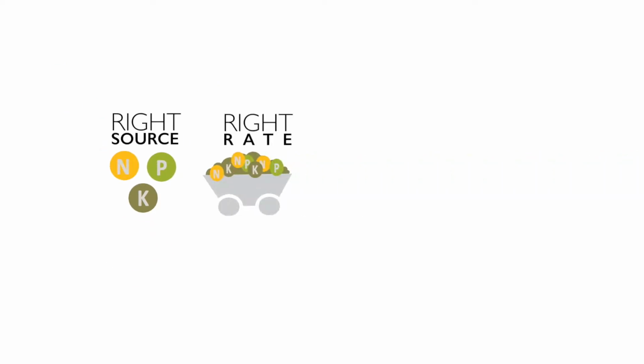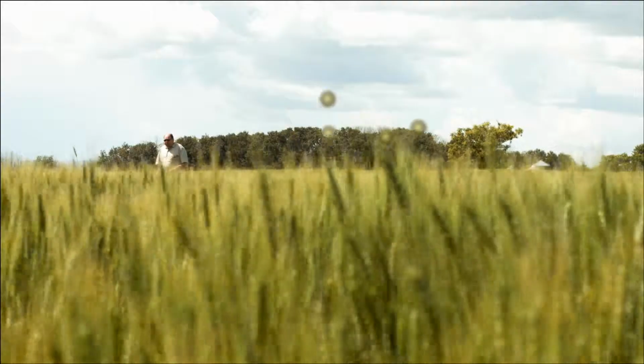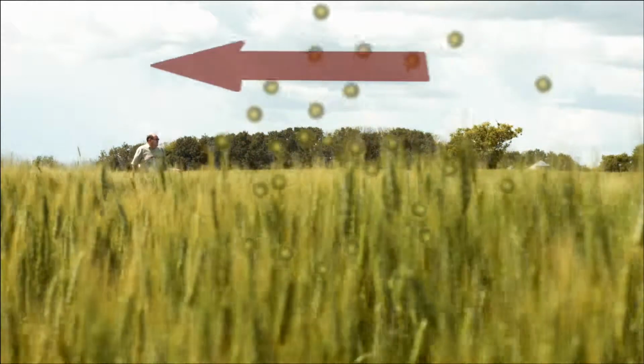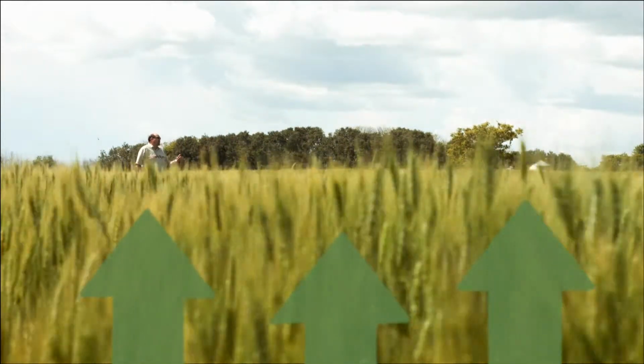4R nutrient stewardship is based on a simple concept. Sustainable fertilizer use can be achieved by applying the right source at the right rate, right time, and right place. A group of researchers funded by the Canadian Fertilizer Institute have found that by implementing the 4Rs, Canadian growers can reduce greenhouse gas emissions and, at the same time, increase yields on their farms.